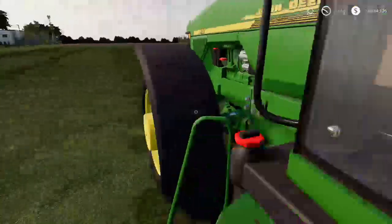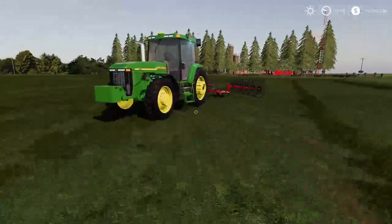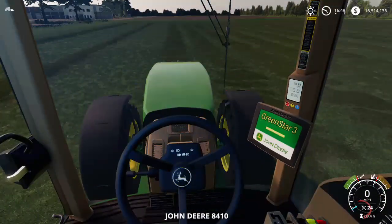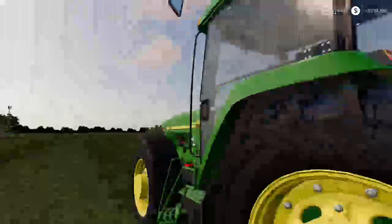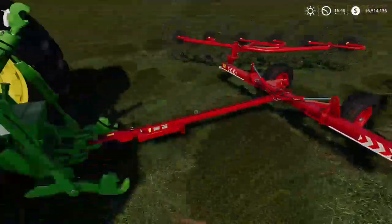That's not good. Well, guys, the tractor just broke down. Goddang John Deere 8410. Let's see if we can't start it. I guarantee you it's the battery because of that darn light. All right.